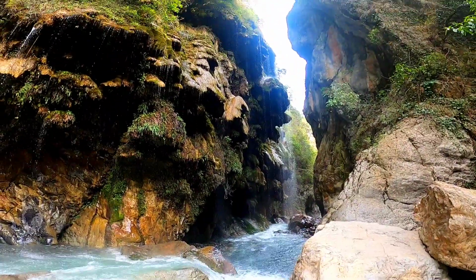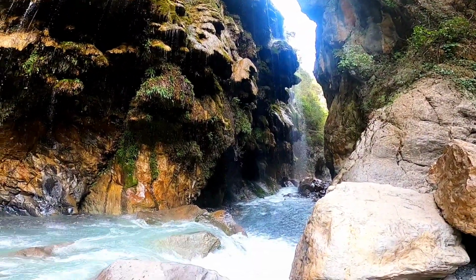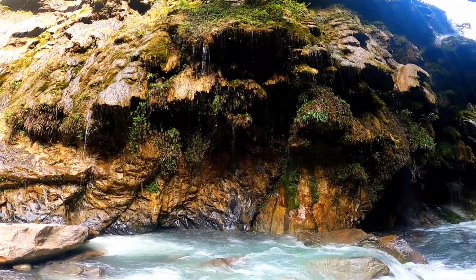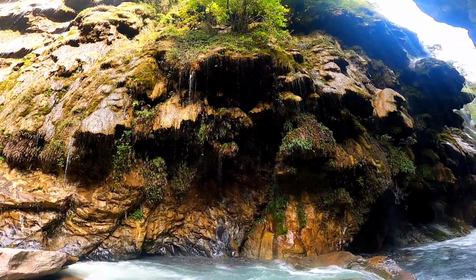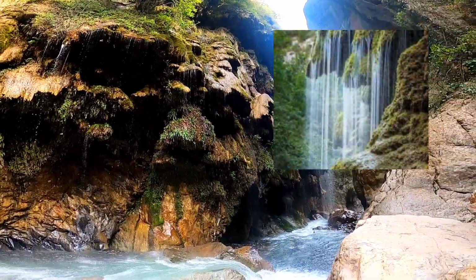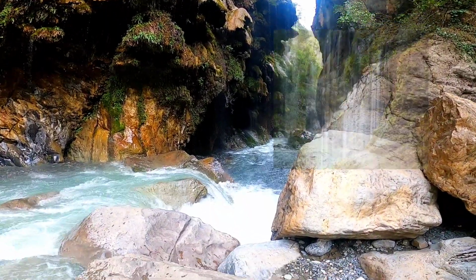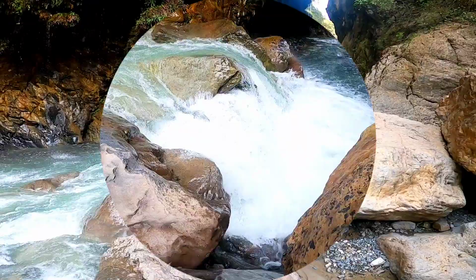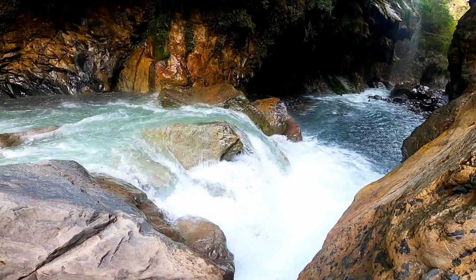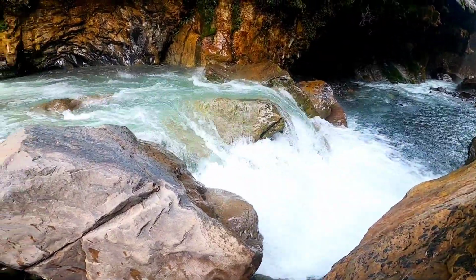So this is Umbrella Waterfall. I think it's given the name Umbrella because moss has grown over it to create an umbrella effect, and therefore the name sticks, Umbrella Waterfall. I'm not sure if you can hear me over the sound of the water, but it's fast flowing.